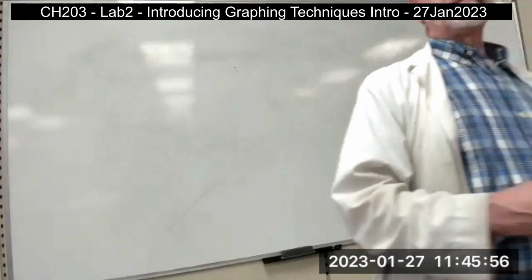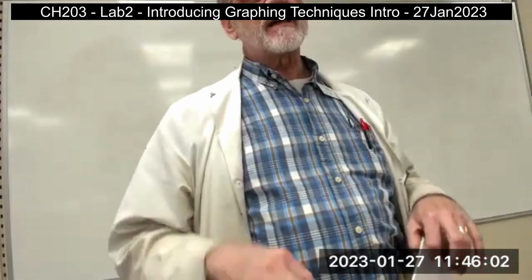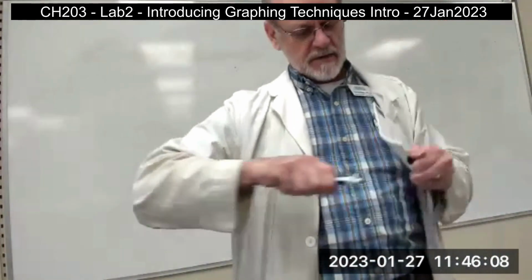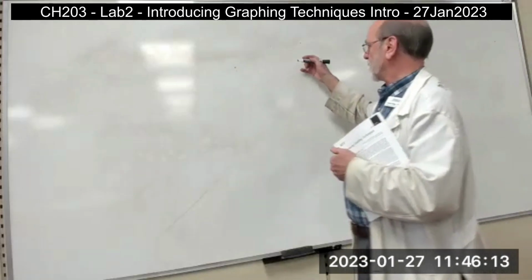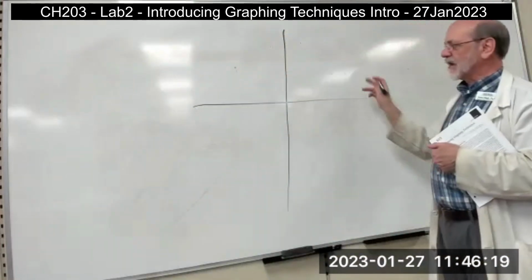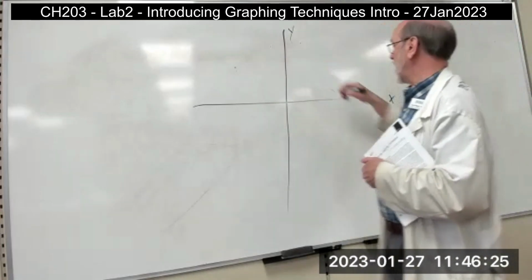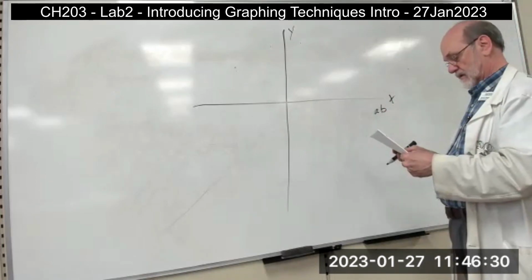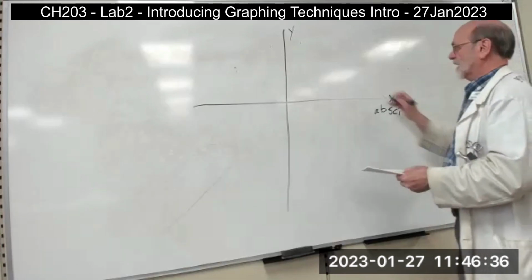Has anybody had to draw graphs in a math class? Okay, so you understand something about the Cartesian system. Cartesian system is built in 2 dimensions on a flat surface. And it can be represented by 2 lines like that with 4 quadrants. This is the x-axis, that's the y-axis. This is called the abscissa. I always have trouble spelling that word. And this is the ordinate.